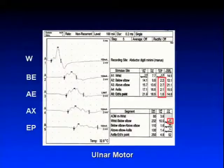So this is what we would see in a disorder where there's focal demyelination. This is the ulnar motor nerve, and this is the distal response, the compound muscle action potential. It's maybe a little low in the amplitude or borderline, but it's pretty normal. But below the elbow, there's a drop in the amplitude. It's quite substantial. It's about a 60% drop. That's known as a motor conduction block. That's a sign of focal demyelination of the motor nerve, and that would be in the forearm.